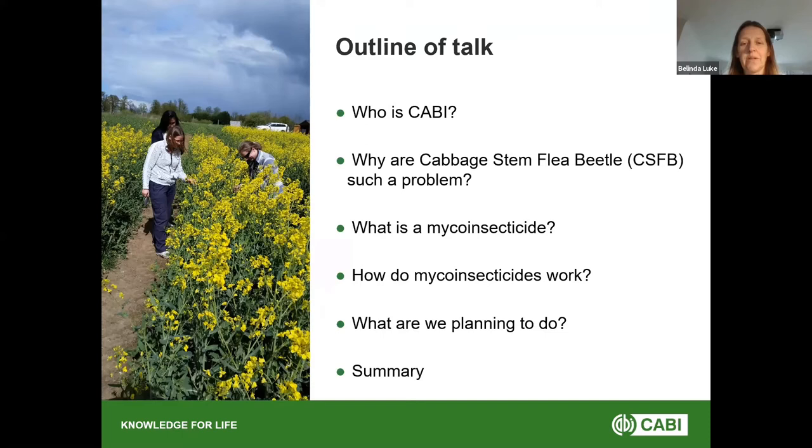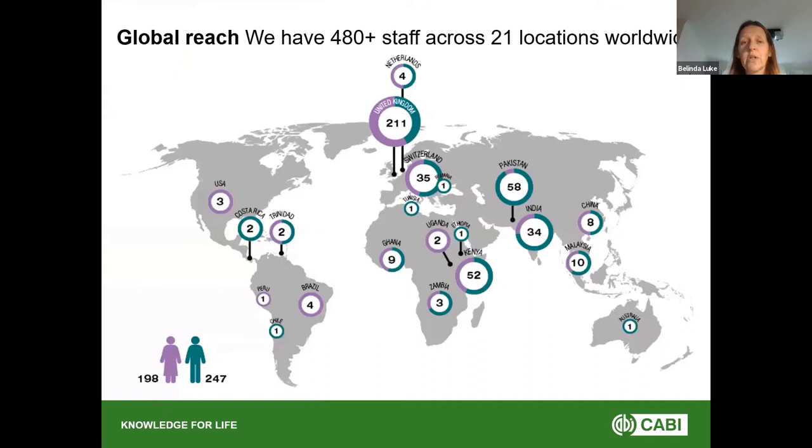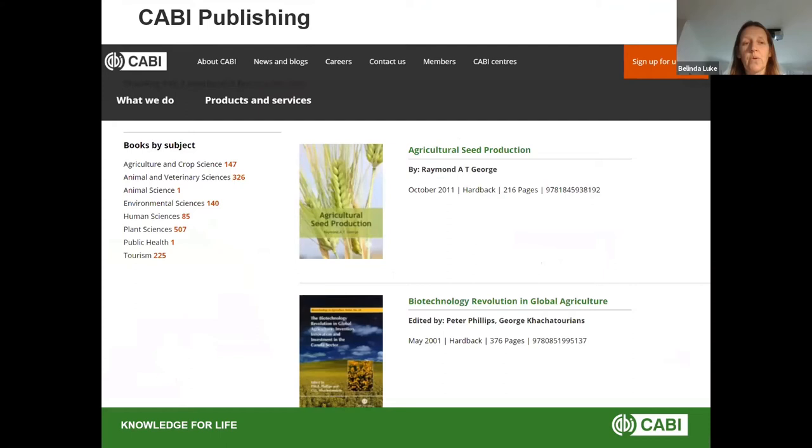So CABI is a not-for-profit international organisation that provides scientific information to help solve problems in agriculture and the environment. And that can be here in the UK, but it can also be in developing countries, where we do the majority of our work. We are placed in 21 locations globally, and you'll see that quite a few of these offices are in the developing parts of the world. CABI also has a publishing arm that produces books related to agriculture and environmental scientists. So if you're interested, please do take a further look.